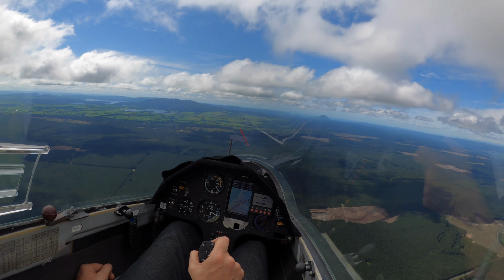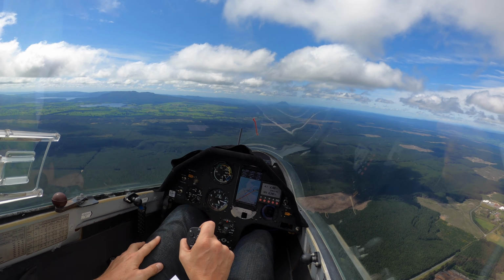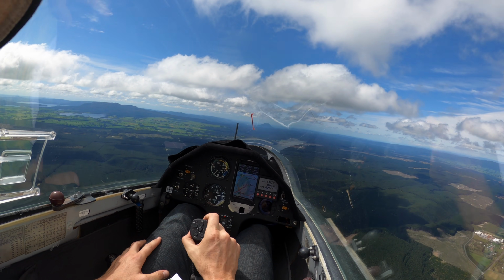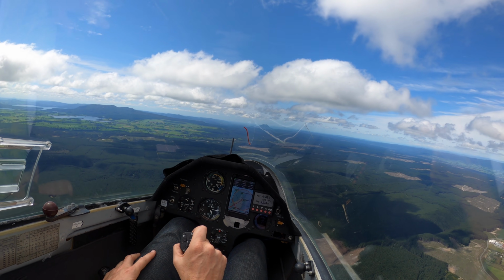We'll just soak this bit up, seeing it's going right. Oh, not super great. Okay, let's continue. This next bit looks pretty good. We're almost to the middle of our circle for the first turn point, so we've got a little way to go yet though.